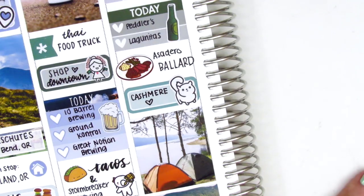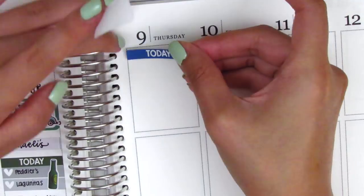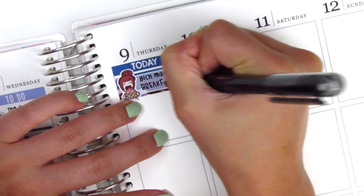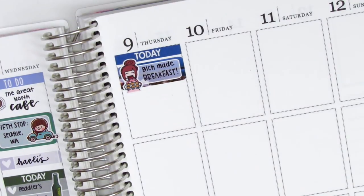So I put that on a quarter box with a cat sticker from Once More With Love. I then moved on to Thursday. So I started by putting down a today header at the top, and then I used a quarter box with a baking girl sticker from Toffee Bananas to mark that my friend actually made breakfast that morning.